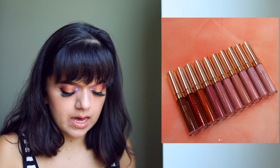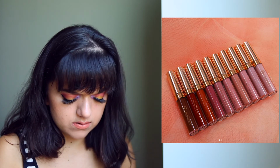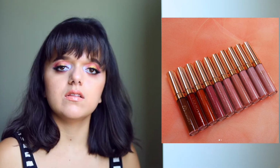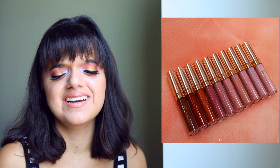Beige Cosmetics has some liquid linen lipstick. Wait, no. Liquid lipstick. That sounds like a tongue twister. Liquid linen, liquid linen.